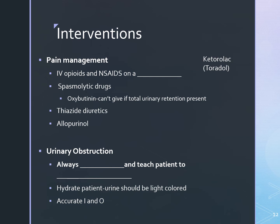Okay, allopurinol. If we find out that from their blood work their serum uric acid is elevated, then it would be appropriate to give this patient allopurinol, also known as Xyloprim. This is going to lower their levels down and decrease the chance that they're going to have stones, more stones.